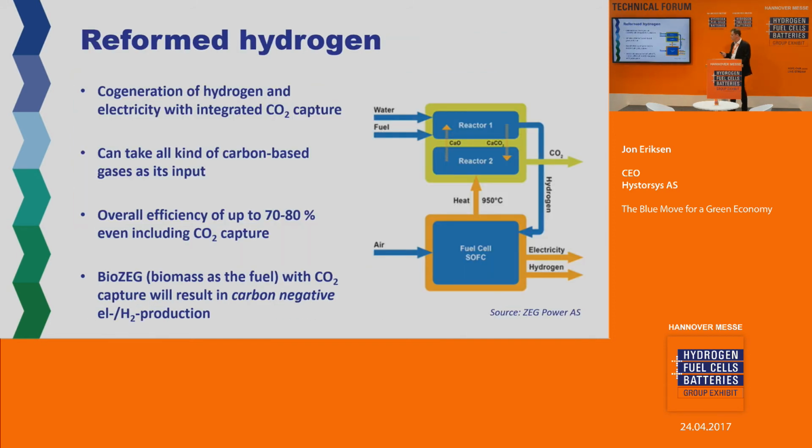We also have, in the reported case, a study on reformed hydrogen. This is co-generated hydrogen and electricity with integrated CO2 capture. So from a renewable point of view, this fits very well into the Blue Move way of thinking. It can take all kinds of carbon-based gases as its input, and the efficiency is very high even with CO2 capture. But maybe the main point here is that a version of this is the so-called bioseg, where you take biomass as the fuel, and if you capture the CO2, this will actually be carbon negative.